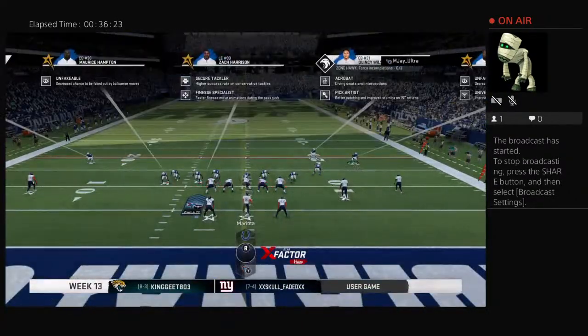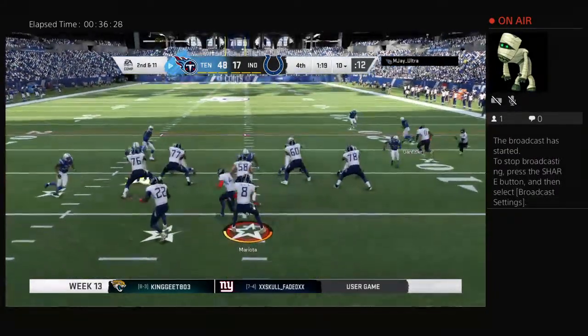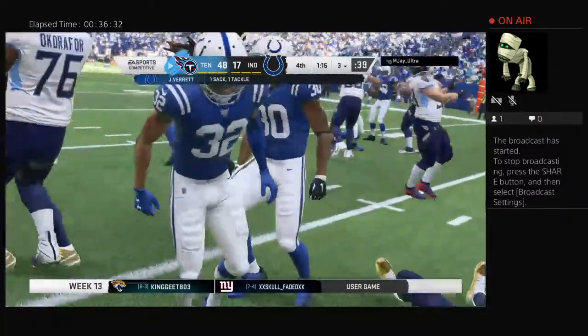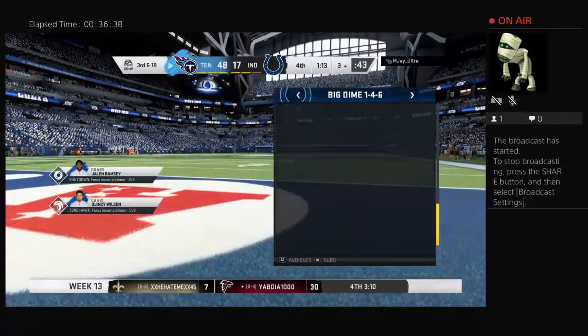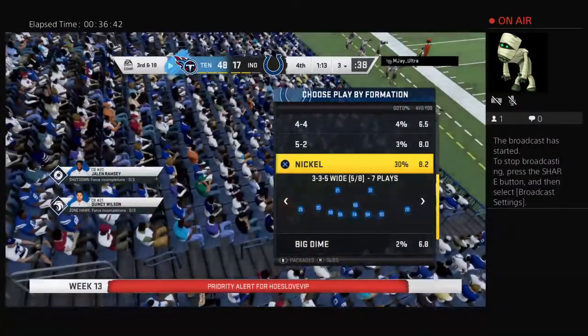Check 55 to Mike. Coming to you, coming to you. Kill. Mariota here to throw. And he goes down. It's a sack. They get him back at his own 3-yard line. The Colts going to use the first of their timeouts as they'll talk it over here before what will be an important 3rd down.